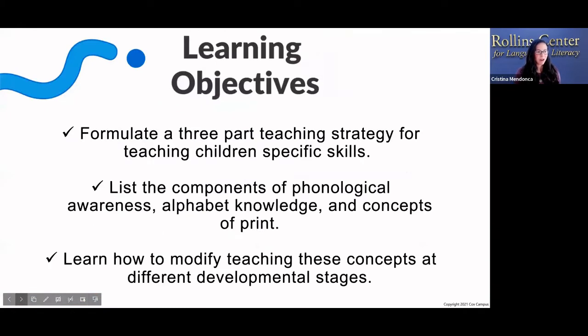Okay, what are our learning objectives for today? As Shantae mentioned, we're going to be talking about the foundations of learning to read, and these are our 3 objectives. To formulate a 3-part teaching strategy for teaching children specific skills, list the components of phonological awareness, alphabet knowledge, and concepts of print. Don't worry, we're going to break it all down for you. And learn how to modify teaching these concepts at different developmental stages.